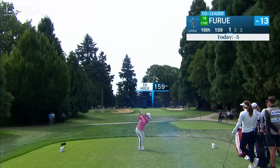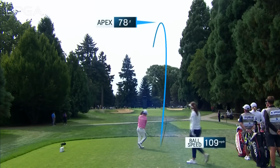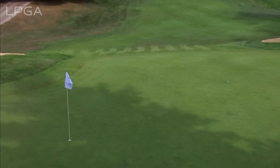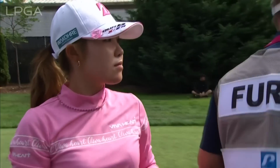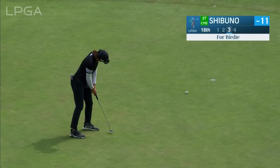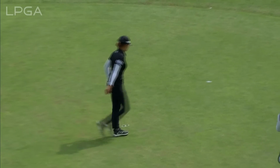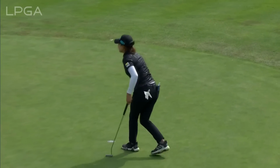Tied for the lead at 13 under. Ayaka Fudaway at 16. Well, Fudaway likes to hit a draw, and with this right flag, it's going to be tough for her to get close to, and still a good and safe play there. I don't think the middle of the green on 16 ever is really going to put you in a lot of trouble. Birdie putt at 18 for Inako Shibuno takes her to 12 under. She's one off the lead.